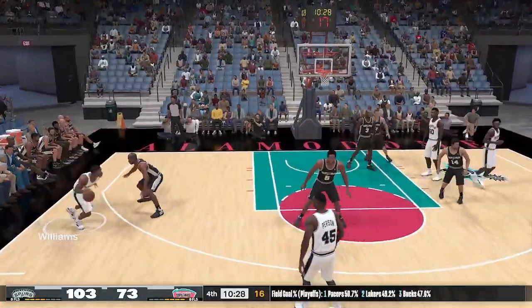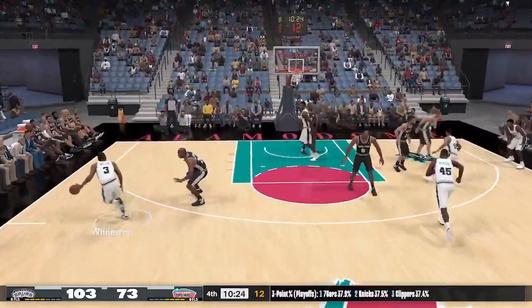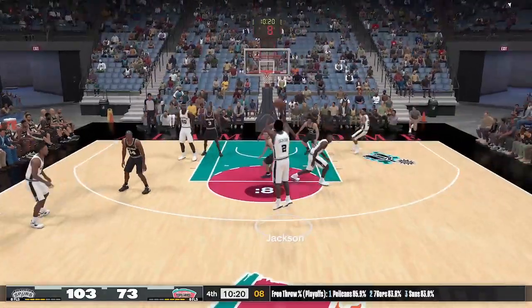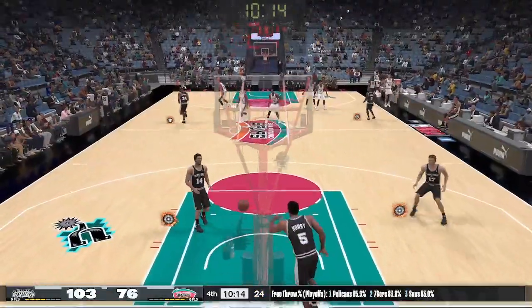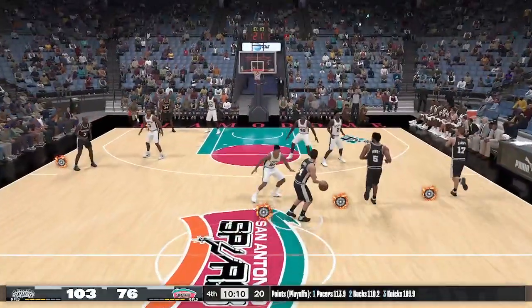Outside Williams. Davis, the pass to Person. Outside Williams. Jackson has the open look. It's good from long range. Now that's the kind of passing right there that makes a difference, not just in that possession, but maybe on your play for the entire game.